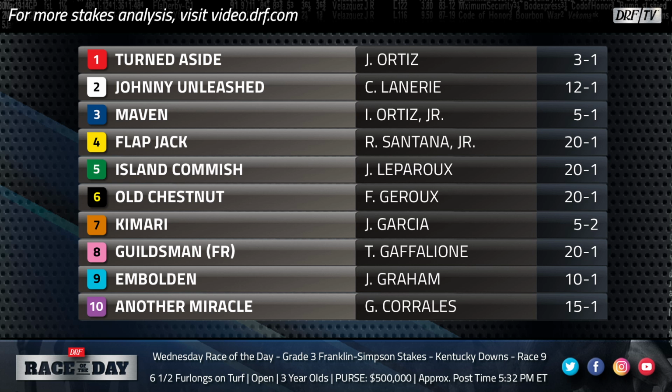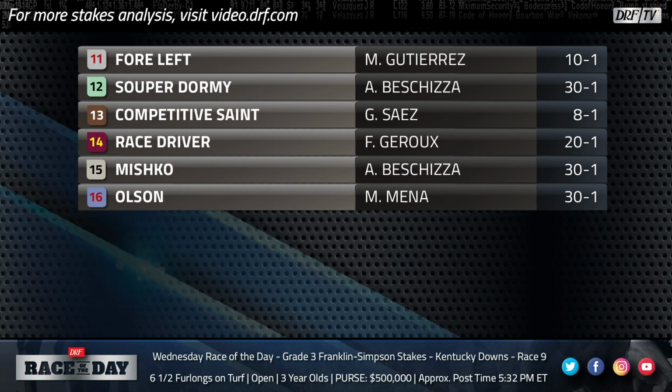The number 7 Kamari was cross-entered on Tuesday at Kentucky Downs, expected to run in that race. So with Kamari out, that'll give an opportunity perhaps for the number 13 Competitive Saint to draw into the body of the race. Let's throw up the Timeform US projector for this race.